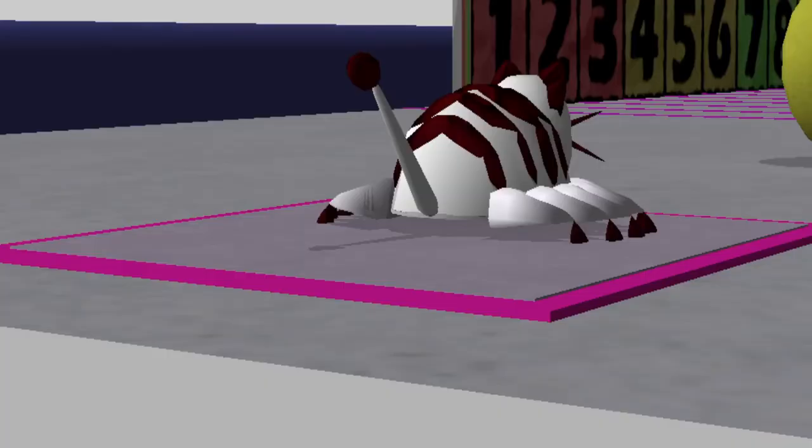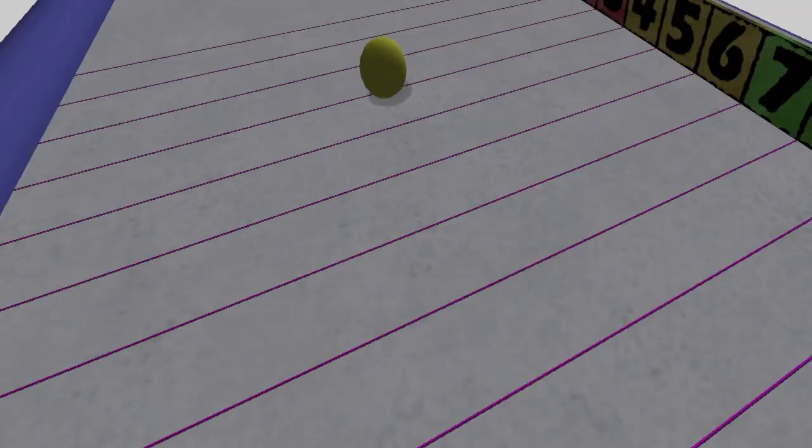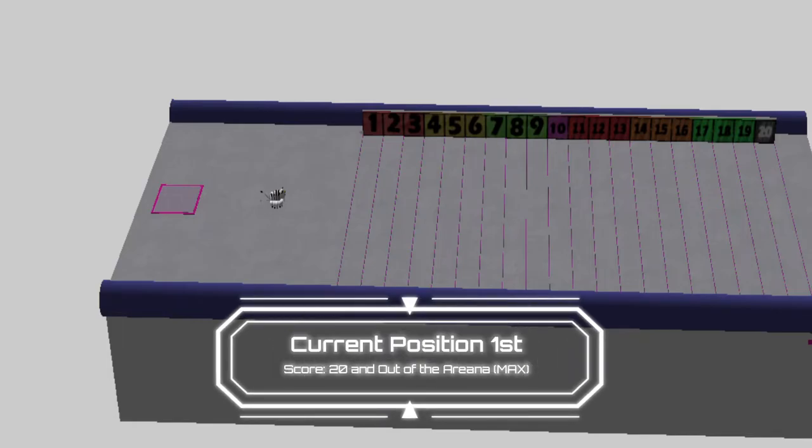At this point, we already know Yanghu's won the event, that's not a surprise. But this is just more of a formality really. Let's see what Yanghu can do here. Can he knock it out the arena for a third time? 3, 2, 1, go. Can he hit it in a straight line? And he's hit it, it's not in a straight line, it's not going to hit a wall. It's rolling down there and it's gone past 20 and out of the arena again. Well done, Yanghu.